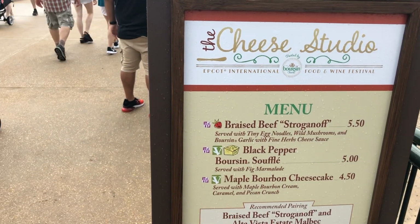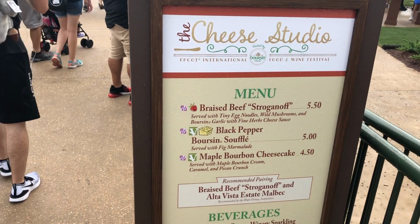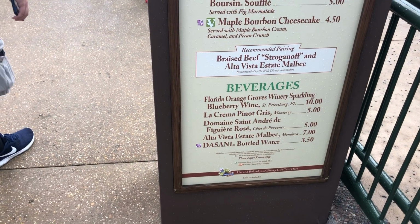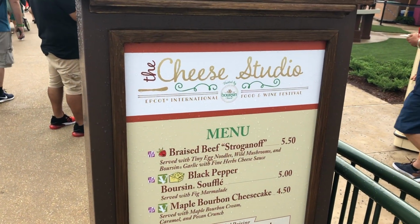Cheese Studio, and this is located between the Wine and Dine and the Chocolate Studio. And they have a beef stroganoff, black pepper cheesecake, and those are the drinks. And that is the Cheese Studio.